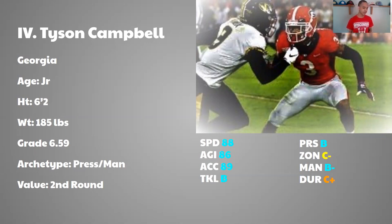He's not the quickest guy in the world. He's not incredibly fast, right? He's a solid tackler. He's a really nice press man coverage guy, physical, tries to knock you off guard at the line of scrimmage, right? But you ask him to play zone coverage, you're really stretching it. He's not really a great zone coverage guy, but really nice when you have to press.